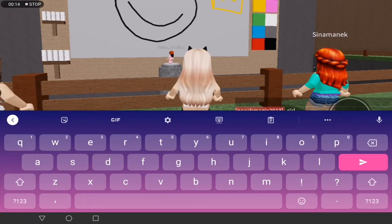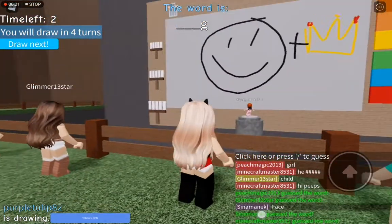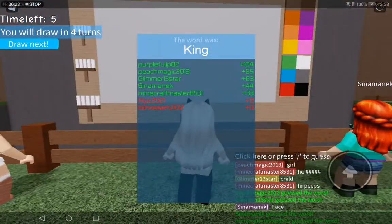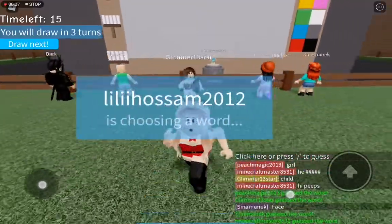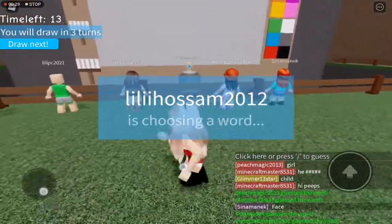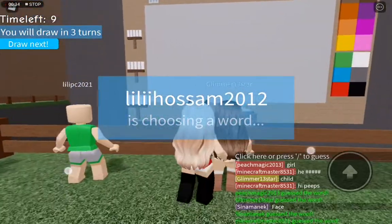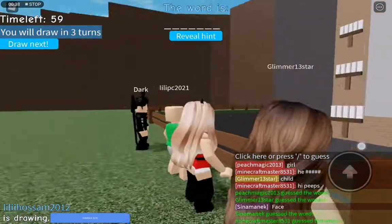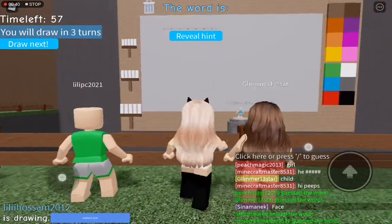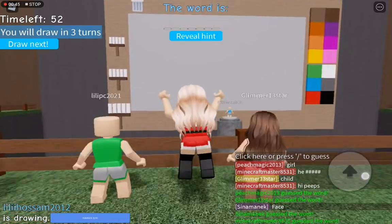He's just giving them a hint. You say I already guessed the word, guys. Well, I'm drawing in three turns, but for now we're going to guess. I'm drawing in four turns. I'm drawing in three. Right, so me and my sister are going to have to try and guess it. And I draw something. I already know what it is.